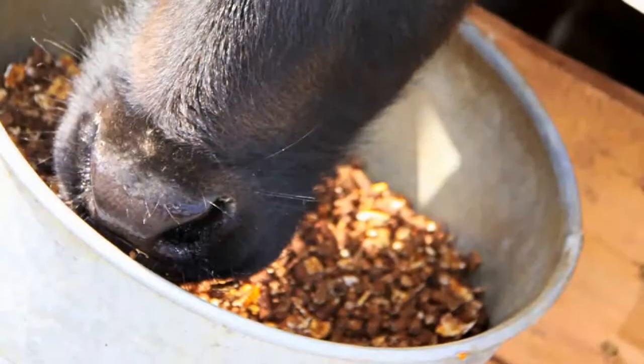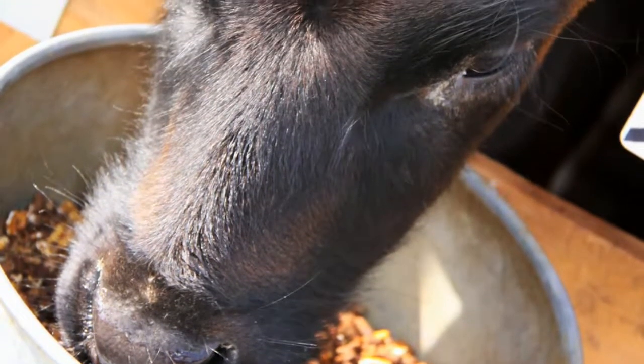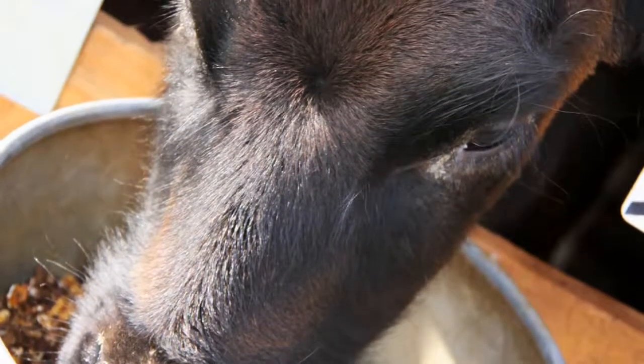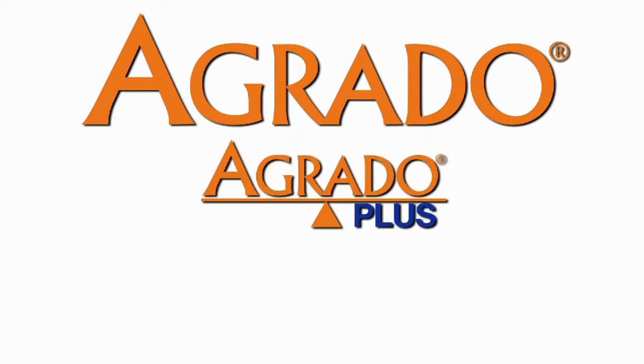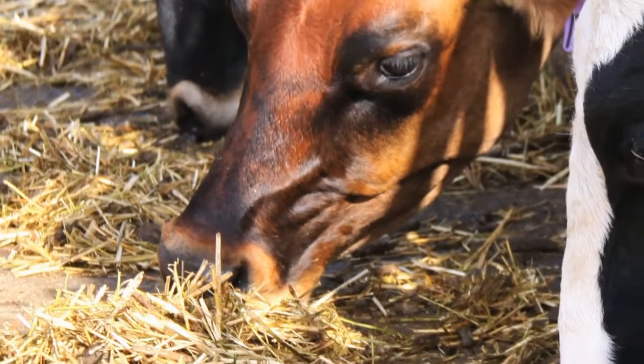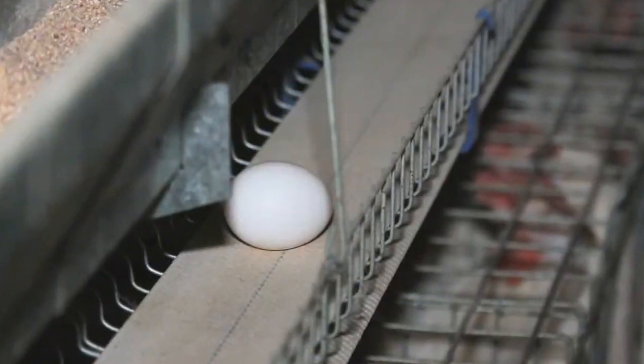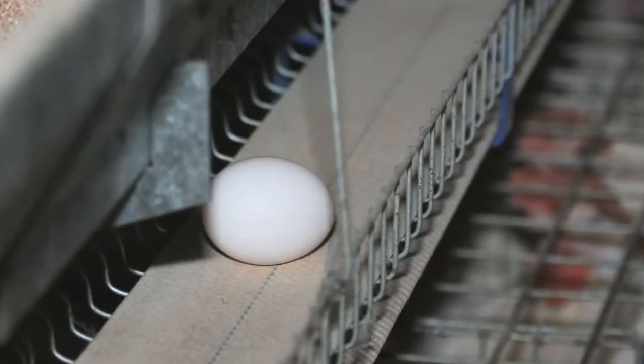So the important thing about oxidative stress is to keep the free radical level, when it gets out of balance, to feed dietary antioxidants such as Agrata Plus or Agrata Ultra in order to get that in balance with the feed going into the system, so it'll be in balance and the animal will put all that energy you're investing and dollars in your feed into producing more milk, meat, and eggs, as opposed to fighting the free radicals in the animal system.